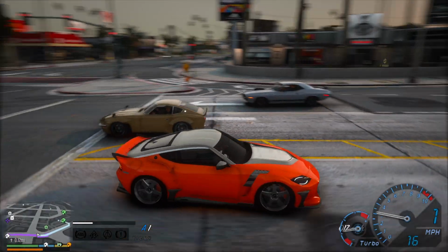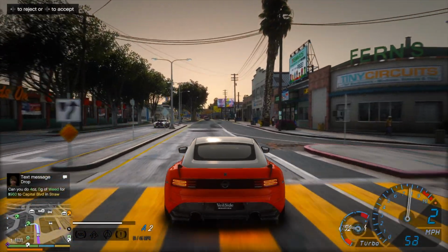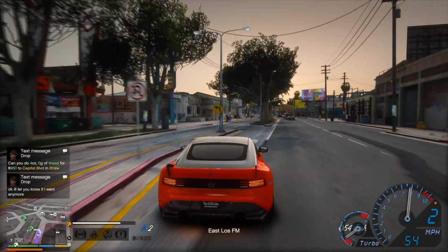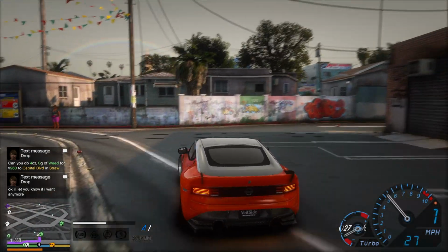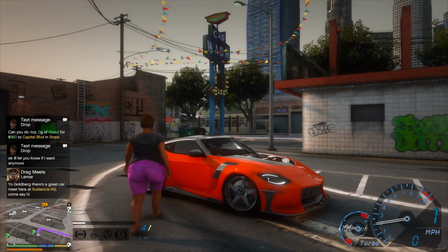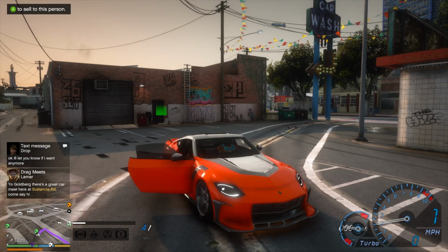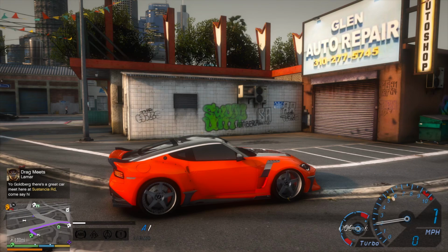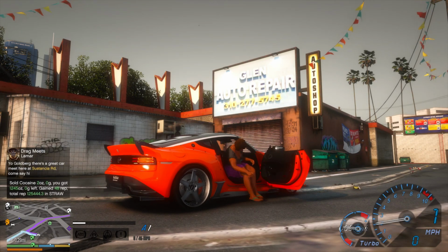Oh, look at that. There's a 240Z right there. Nah, we declining that play. Nah, they must have seen us come out of this doggone place, out of the building right there. You're welcome.